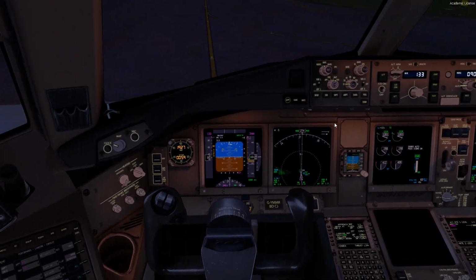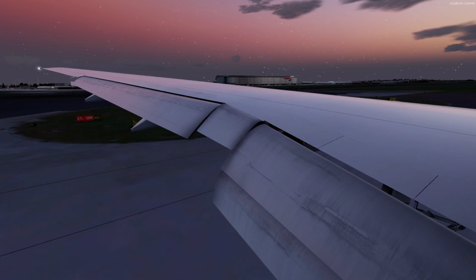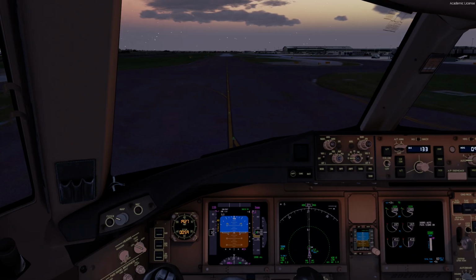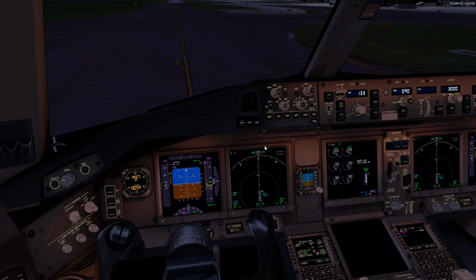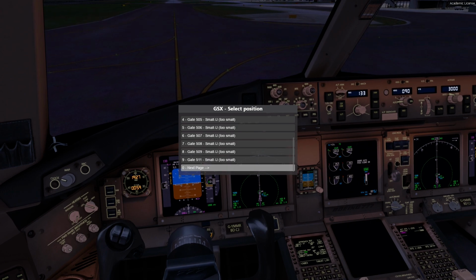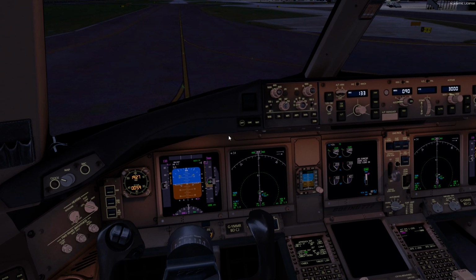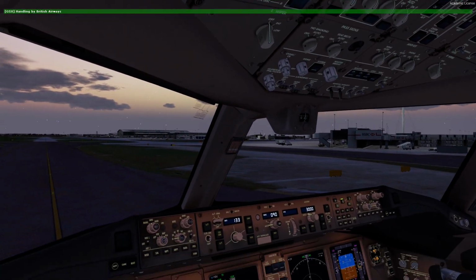Bring our flaps and everything up now. Also straighten out a bit here. Right, so there's our flaps fully up. TCAS will pop to TA only. And I believe it's gate 539 we're going for. Gate 539. Which is actually just right at the end here of Terminal B. Which is nice.